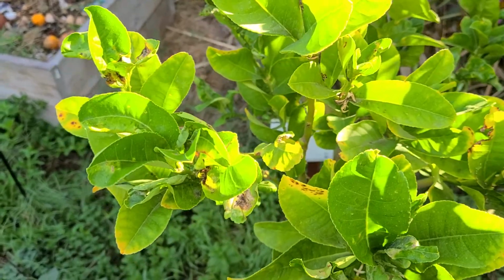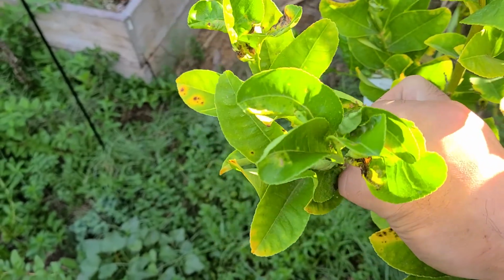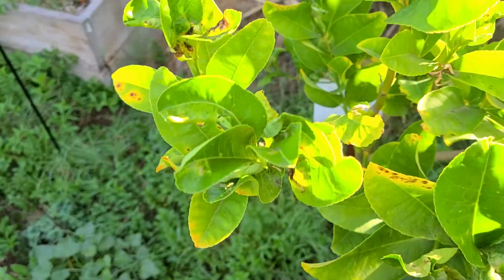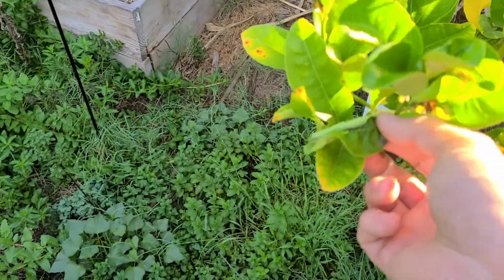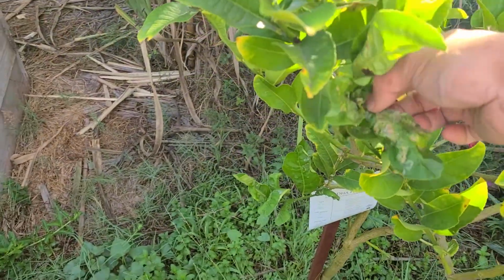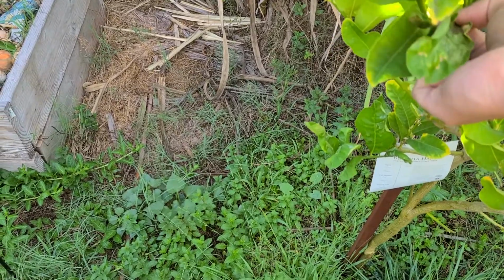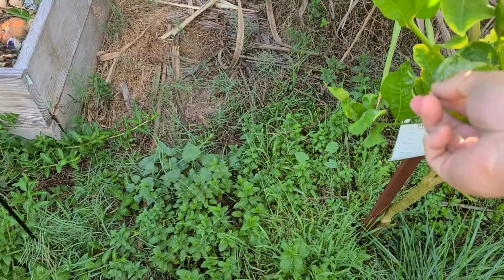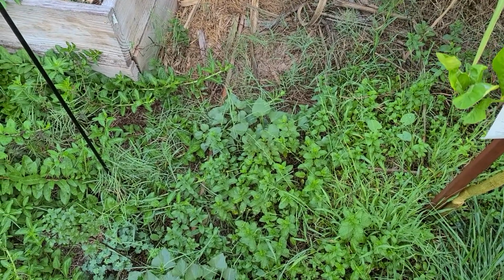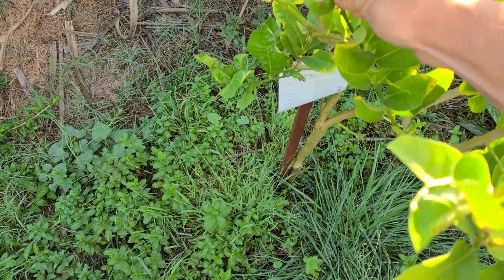This one, I want the leaves to grow a little bit better because it's still young. I mean, relatively new, planted to the ground. So, hopefully, maybe spray some neem oil or something on it. But I don't know. Sorry, I'm picking these off.